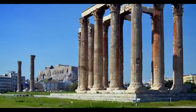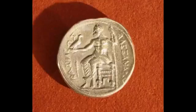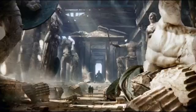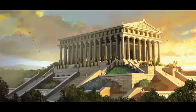The Zeus statue graced the temple at Olympia for more than 8 centuries before Christian priests persuaded the Emperor of Rome to close the temple in the 4th century AD. At that point, the statue was moved to a temple in Constantinople, where it is believed to have been destroyed in a fire in the year 462.